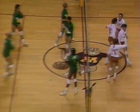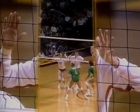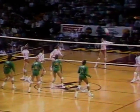Shelfout with a great save. Sue Shelfout over the net, dragging it back. Don Davenport, the beneficiary. Ball very, very tight to the net. Shelfout going up with one hand, creating this opportunity. This is just a whiffler.